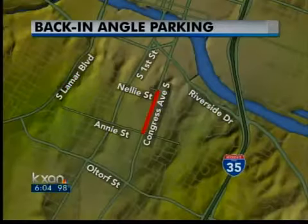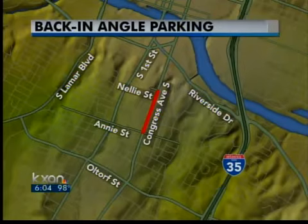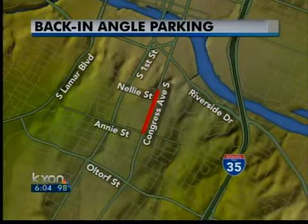Well, here's another perspective. Those reverse angle spots stretch from Nellie down to Annie Street. That pretty much spans the bulk of the SOCO retail and restaurant business.